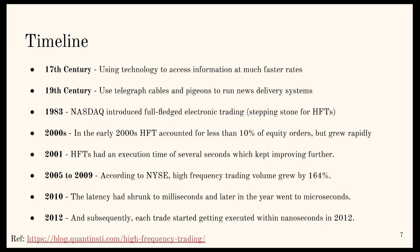In the 2005 to 2009 time frame, as per the New York Stock Exchange, high frequency trading volume grew by almost 164%, which is a huge 1.5x growth. In 2001, latency was several seconds; in 2010, it became almost milliseconds, and in later years, even microseconds. And subsequently, in 2012, with the boom of technology and FPGAs, it almost reached the nanosecond scale. This is how HFTs evolved over time.